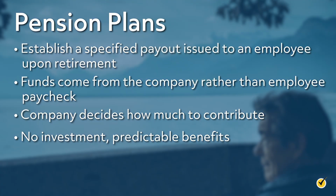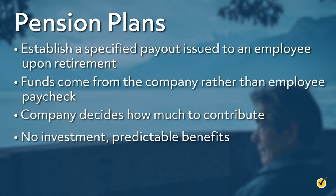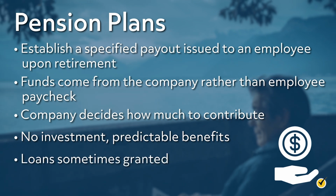403b. The pension amount from the company is based on the retiring employee's age, years of service with the company, and their earning history during the time they worked with the company. Loans are sometimes granted with pension plans.